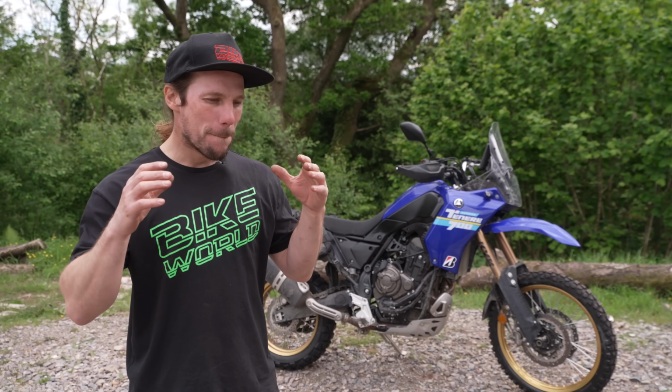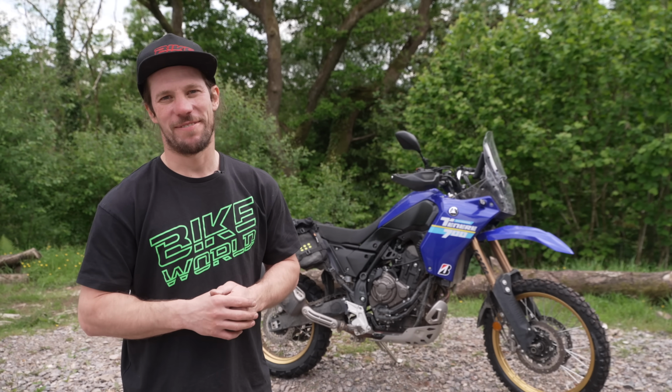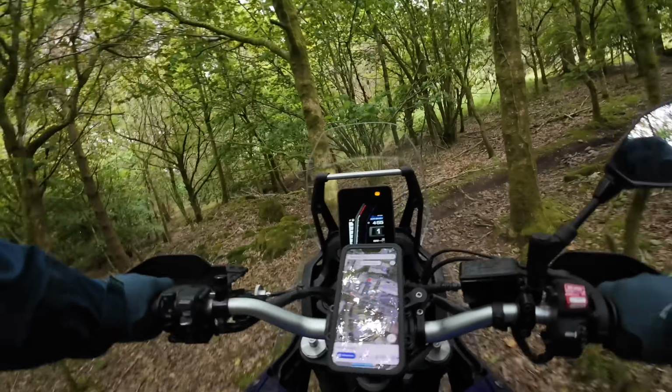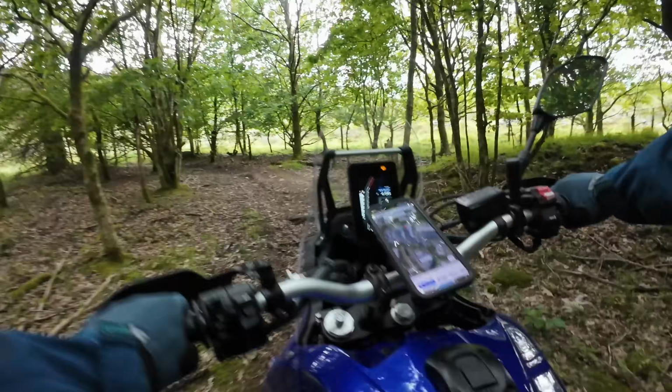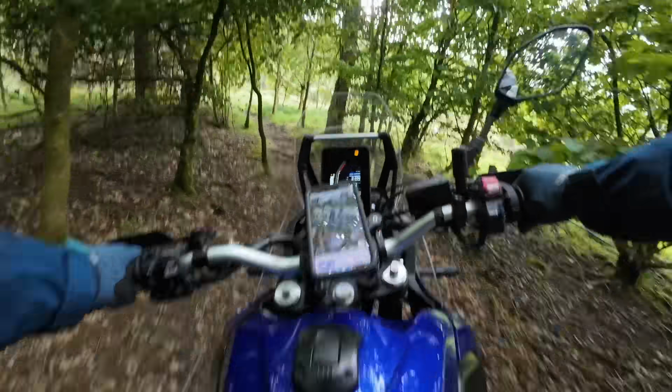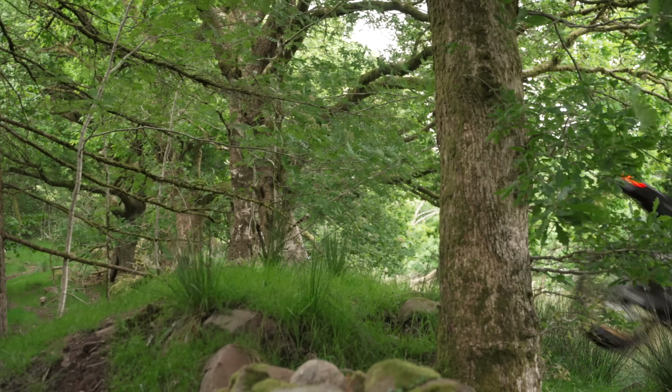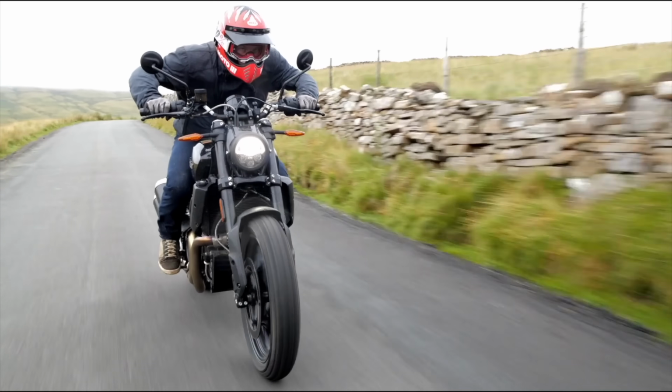Is the Yamaha Tenere 700 the best off-road adventure bike? Well, we're going to put it to the test. We have got one on long-term loan, and I'm going to abuse it in all situations and see if A, it can stand the punishment, and B, if I fall in love with it as the best twin-cylinder off-road adventure bike currently on the market.